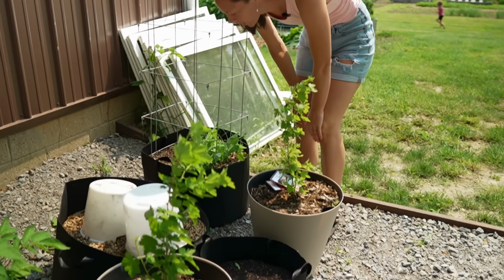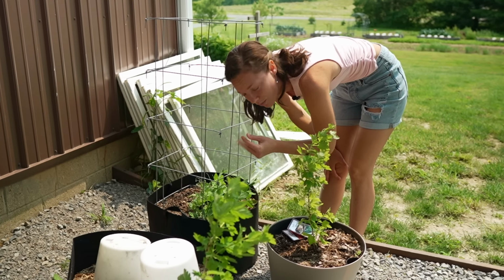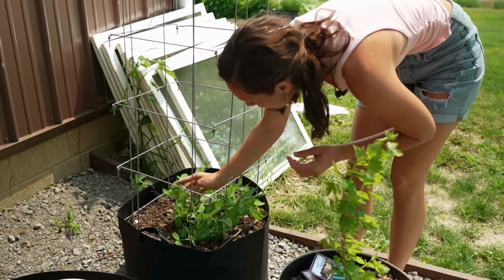This stuff is looking really good. These peas, which also have that brassica-like feel, also have those little spots. So I'm not sure what's going on with that. Hopefully I can figure it out.